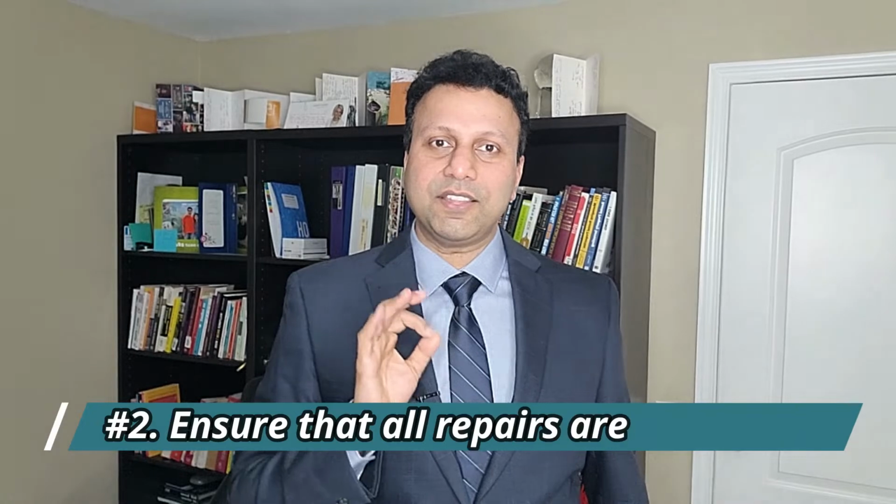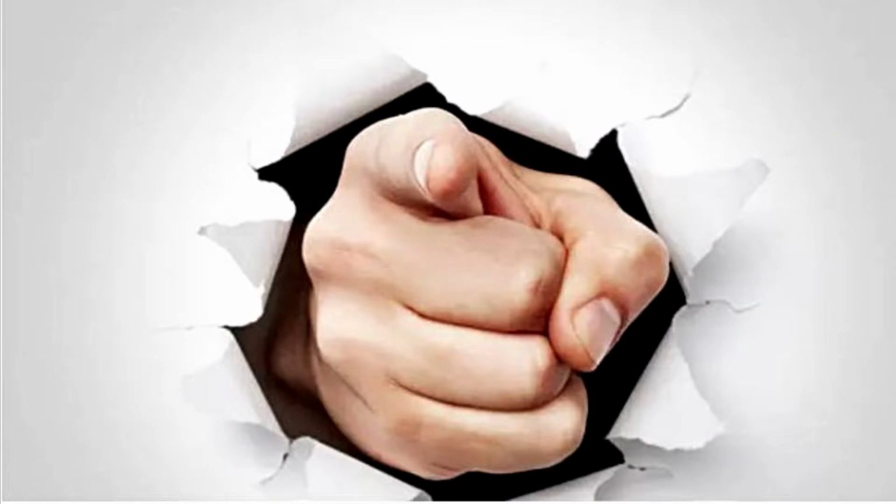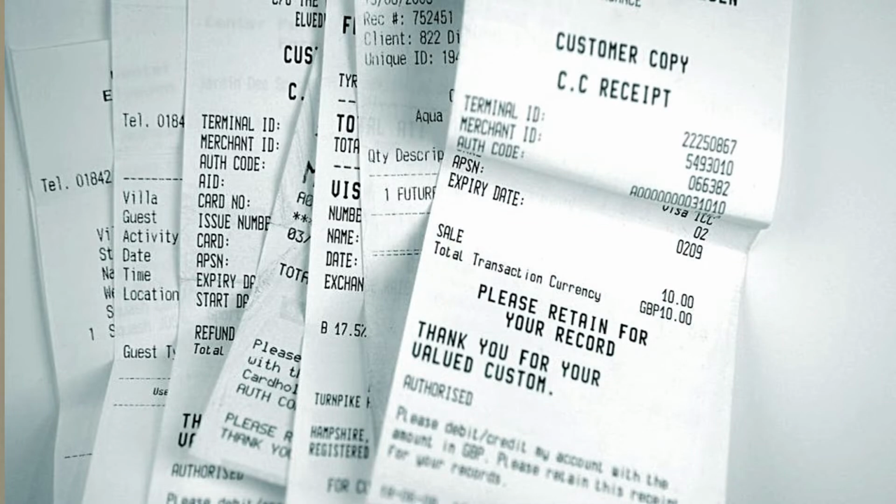Second, ensure that all the required repairs are completed. Now, most sellers are good and ethical people. However, the onus is purely on you, the buyer, to ensure that everything that was agreed to and negotiated with the sellers was really fixed before you close on the home and move in, okay? Now, ask the sellers for copies of paid invoices, receipts, and associated warranties, if any. And if it's just a simple fix, such as patching a drywall or even replacing a faucet, ask the sellers to send you a photo of the completed work before your final walkthrough.